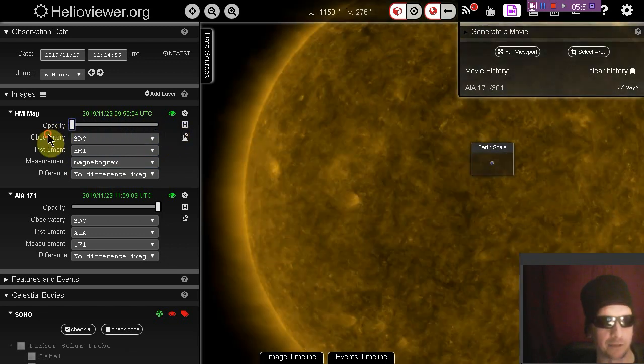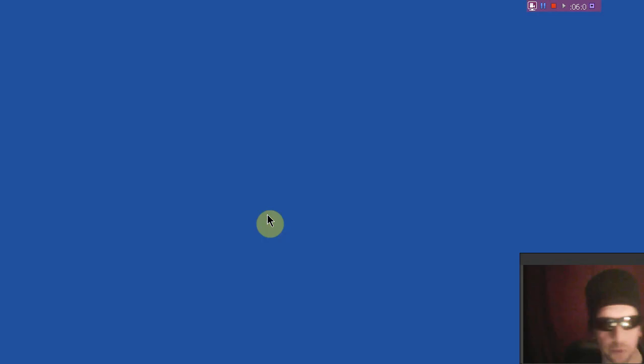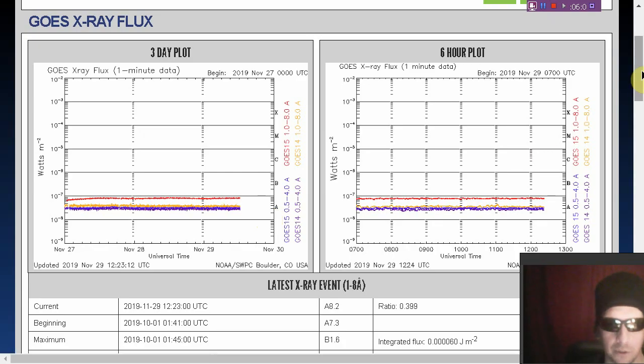Now, I've known about this. We just don't usually cover it on the channel because we prefer to show animated images. And of course, you've got the lovely Earth scale as well, helioviewer.org. Go back to solar data. The X-ray flux remains completely flatlined.